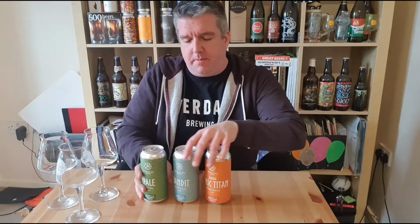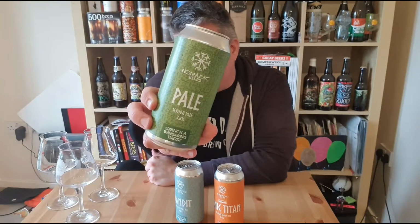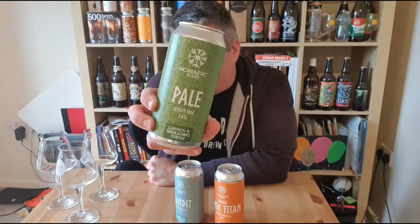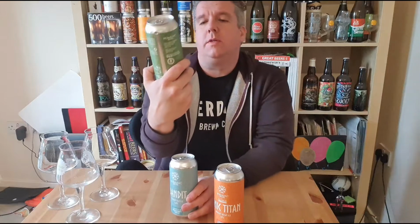As you can see, you've got 3 cans this time, all from a brewery in Leeds. First time they've canned their beers. That is Nomadic, and they're just on the outskirts of the Leeds city centre, so down in Sheepscar. So we've got 3 cans from them, so they're pale, which is 3.8.